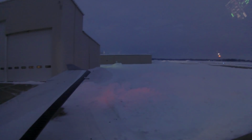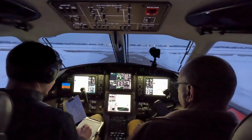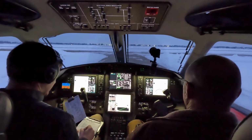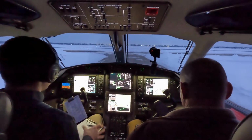Morning, South Bend Clearance. Pilatus 921 November Golf on the ground at Goshen. Request IFR to Hotel Echo Foxtrot. Pilatus 921 November Golf, South Bend Clearance. Hold for release at the Goshen Airport. Cleared to Hotel Echo Foxtrot Airport as filed. Maintain 3000. Expect flight level 250, 10 minutes after departure. Departure frequency 132.05. Squawk 6277.